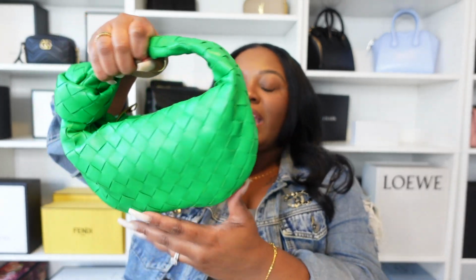So this is not a practical handbag, y'all. This is definitely a going out piece, okay? So if you are thinking about this bag, please know it is not the most functional handbag that I own, but it is definitely one of the cutest. The style of the bag is so amazing.